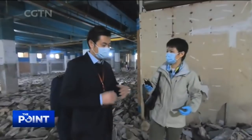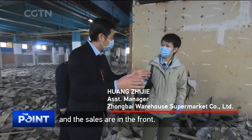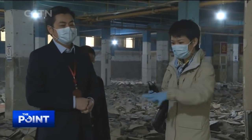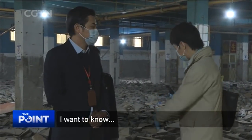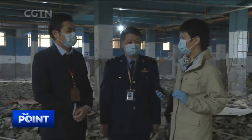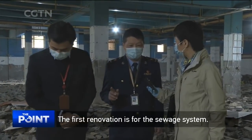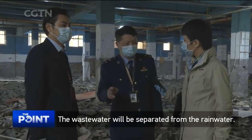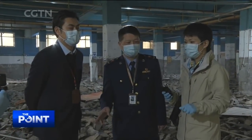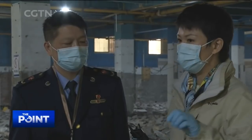How did you ensure sanitation in the past? In the past, the storage was in the back, and here is where they were selling. What will be the improvement in sanitation conditions after the renovation? Okay, so first they will change the sewage system so that the wastewater from the counters will be separated from rain water.